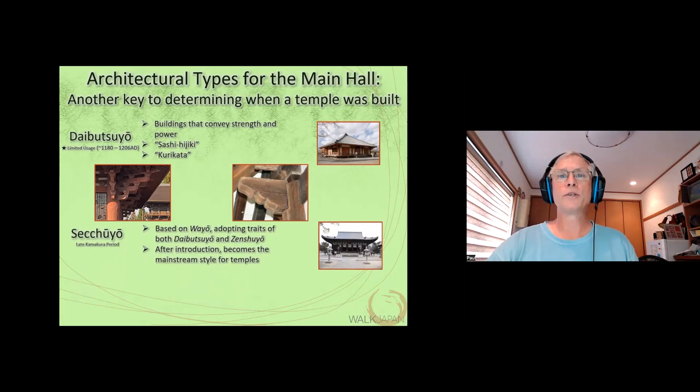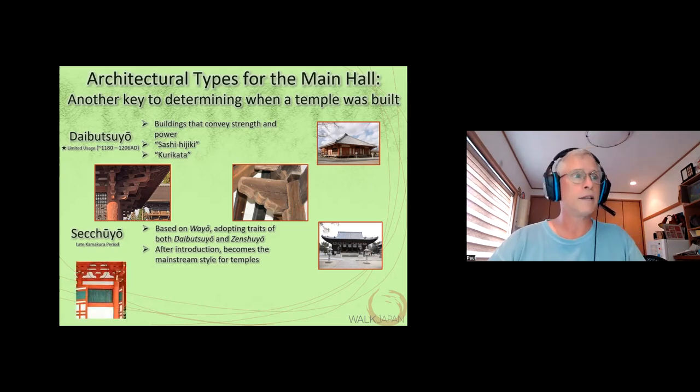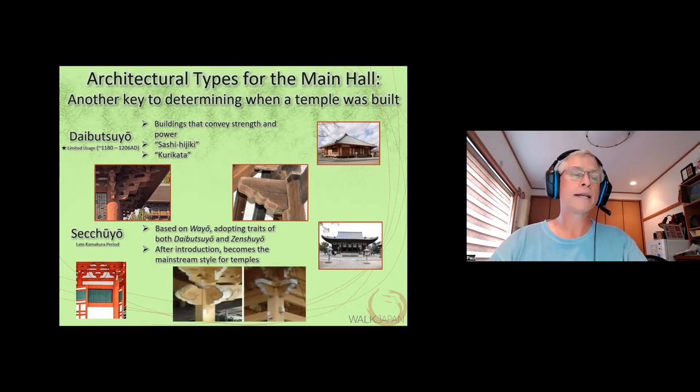Next, we'll talk about Setsuyo. This is the fourth style, and this is a blend of Daibutsuyo and Zenshuyo. After its introduction in the late Kamakura period, this becomes the mainstream style. And since it is a blend of the two, it has characteristics of both Daibutsuyo and Zenshuyo. Like Wayo, it has the kairu mata and it has the renji mata. And like Zenshuyo, it has the kibana. The main thing to remember here is this has become the mainstream style. So most of the temples that you will see, particularly in Tokyo, are going to be Setsuyo style temples.